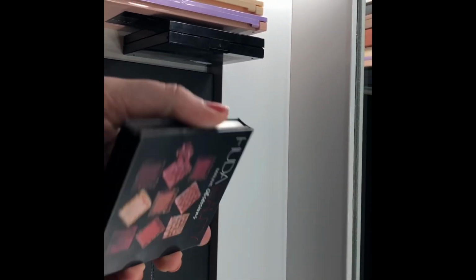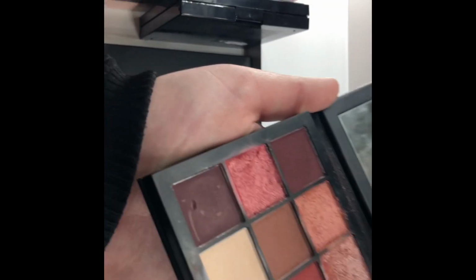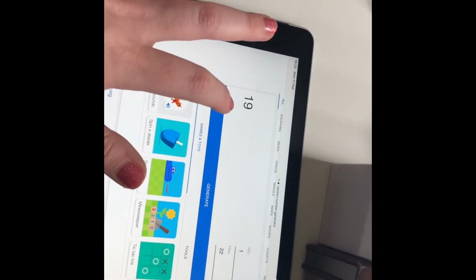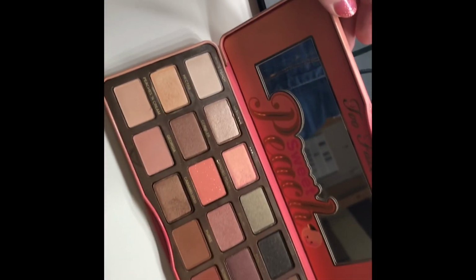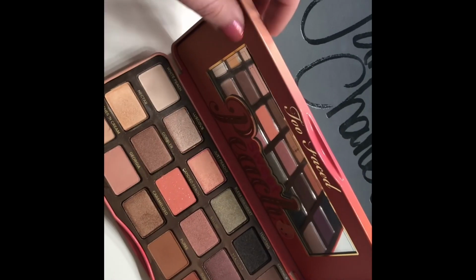So this is the Huda Beauty Mauve Obsessions, and I've done so many looks with this that I love, and it is a perfect Valentine's Day palette, so this makes me really excited. The next one is 22, but we've only got 21 left now, so go 16. And we've got the Too Faced Sweet Peach palette, which looks like this. So I think I could make a really good Valentine's Day look with this, so I am super, super excited.